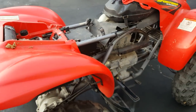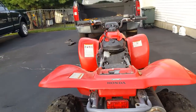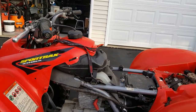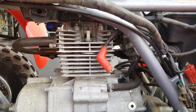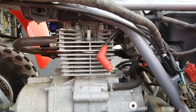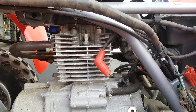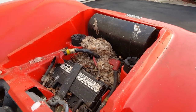So what I plan to do with this is just real basic stuff. I'm probably just gonna do a tune-up. Usually what I do with something like this is I go over the bike, see what it needs, or at least what I think it needs, and then call the owner and give them a basic idea of the money that needs to go into it to get it running, and then take it from there. I'll order my parts. Probably it's just gonna be spark plug, oil change, air filter, clean out all this varmint stuff.